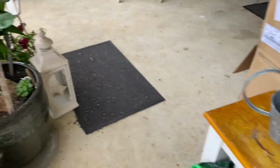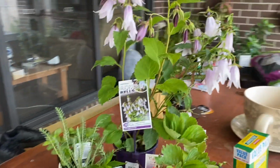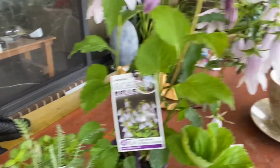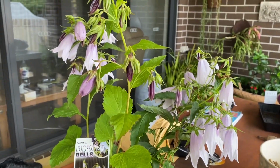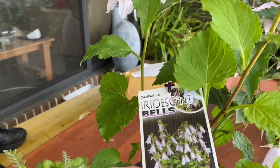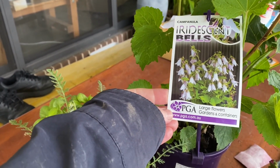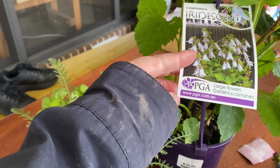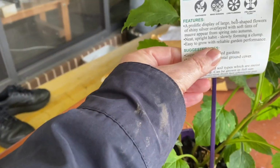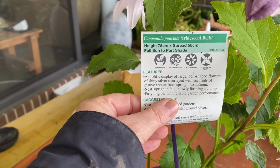So today I went out and bought a couple of things for the pots, and I had a little bit of extra birthday money, and I thought I'm going to get something. So I have bought this amazing plant. It likes morning sun, afternoon shade, that'll be great in that little pot. And this year I'll just pot it up in some pots and go from there. So that's the Iridescent Bells, and that is just beautiful, large flowers, and they're great for a container, so that'll be okay for this year. And they grow to a height of 75 centimeters and a spread of 50 centimeters, so that's quite good.